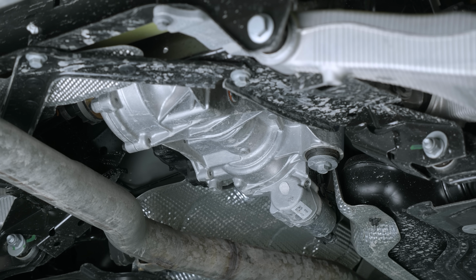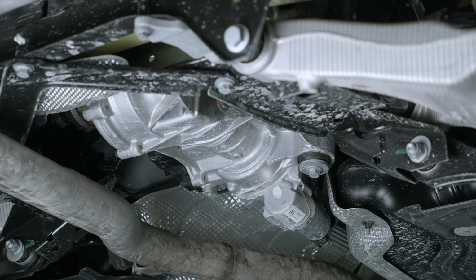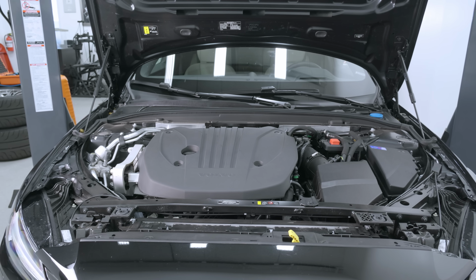The big thing here, the big change, is their new mild hybrid setup, Jack. Tell me about it. So 48 volt system, it's a 4-cylinder.